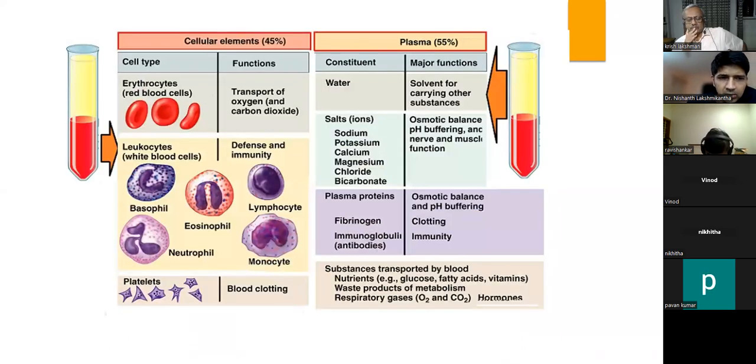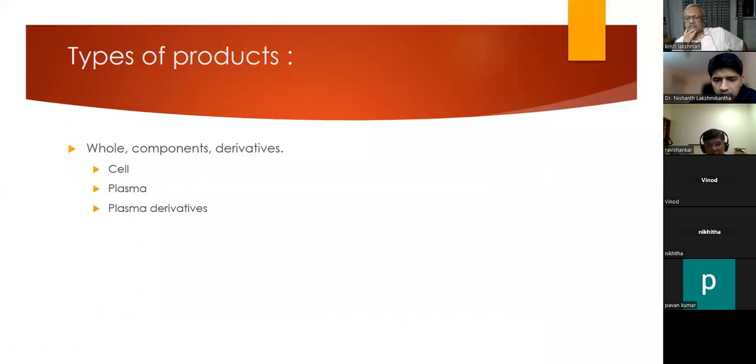So when we talk about functions, the function of erythrocytes, as we all know, is the transport of oxygen and carbon dioxide. The leukocytes are for defense and immunity, and platelets for blood clotting. The function of plasma: water carrying the solvent of other gases, and salts for osmotic balance and buffering, and nerve and muscle function, and plasma proteins for osmotic balance and pH buffering, fibrinogen for clotting, and immunoglobulins for immunity, and other substances which are required on a daily basis for any cellular metabolism, and hormones. So this is regarding the composition.